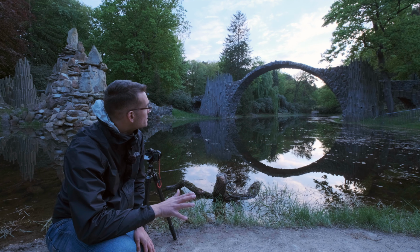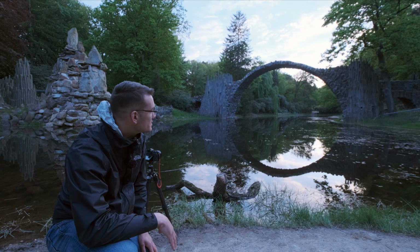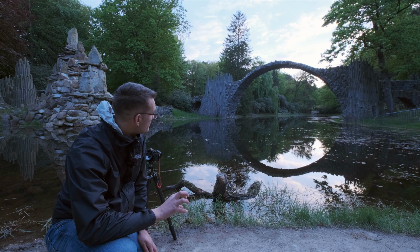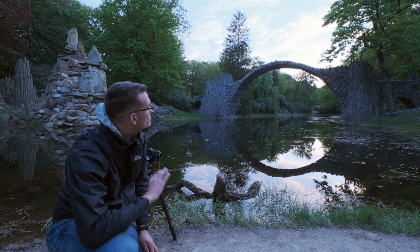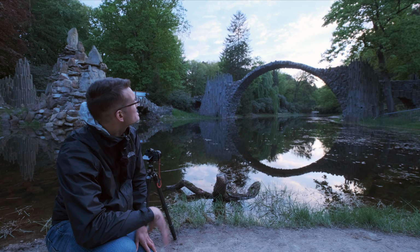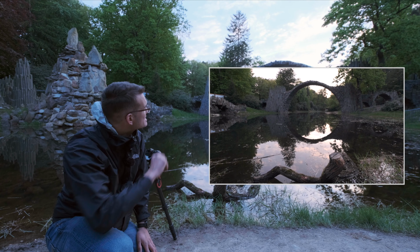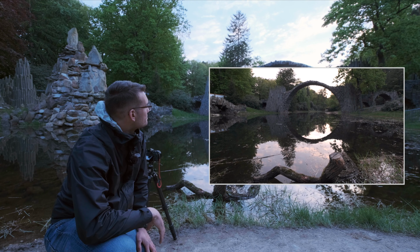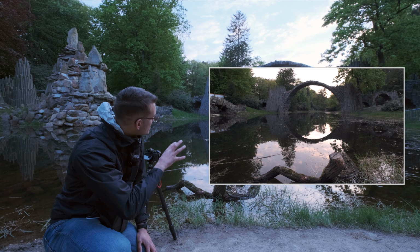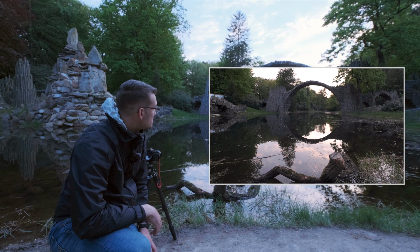Now I need to be very cautious about how I take my photographs, because the big risk here is blowing out my highlights. The coloring of the sky is just amazing. It's orangish yellow, it's beautiful. But I want to get that sky and my beautiful bridge in front of me, the reflection. And there is a small piece of wood in front, which is my foreground.